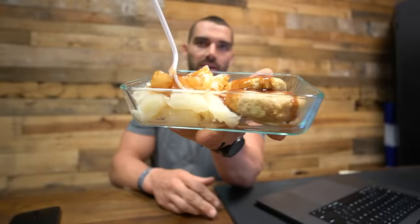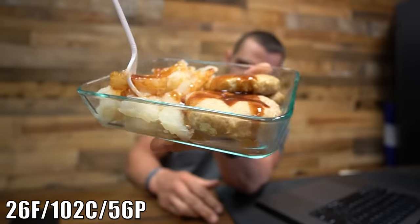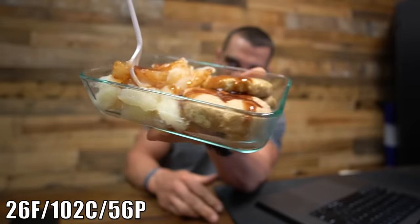So for basically breakfast, first actual meal of the day, we do have yuca as well as ground chicken. We made these chicken patties in the air fryer, and got some barbecue sauce on top.